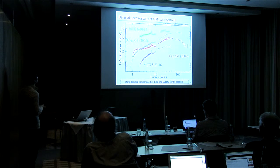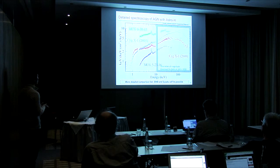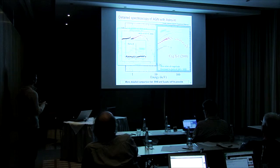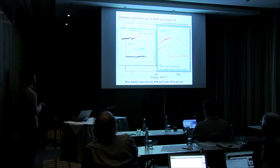So in the near future, this is the Cygnus spectrum overlaid with the AGN, but scaled with mass and distance. So this is already the Suzaku spectrum. With ASTRO-H, it will provide us at least one order of magnitude better quality spectra above about 10 keV. So this is the simulation of MCD6. So you can clearly see the cutoff and also the reflection as well. So we could make a much more detailed comparison of AGN spectra with ASTRO-H.